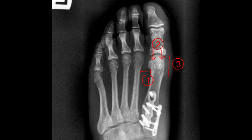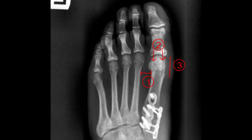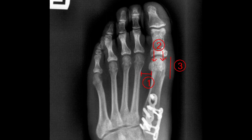And as that first metatarsal drifts over, we see that area number 3 virtually disappear because it seeks a better position. Now what I'm looking for in a bunion correction, I want to see really good sesamoid position, I want to see it right underneath the metatarsal, I want to see good range of motion, 40 or 50 degrees, and I want to see no restrictions of shoe selection or activity.